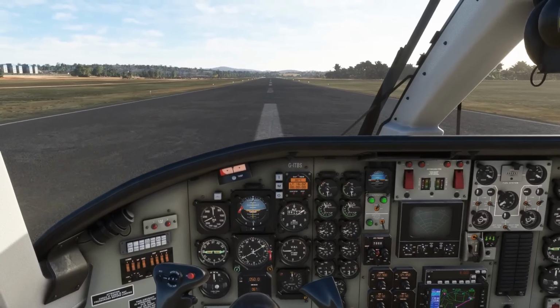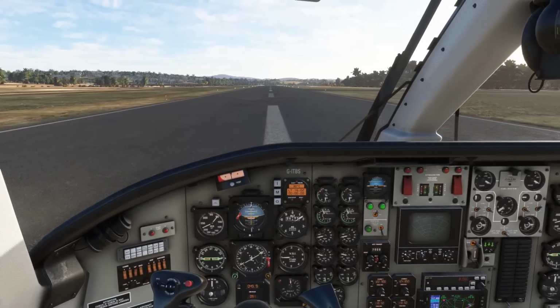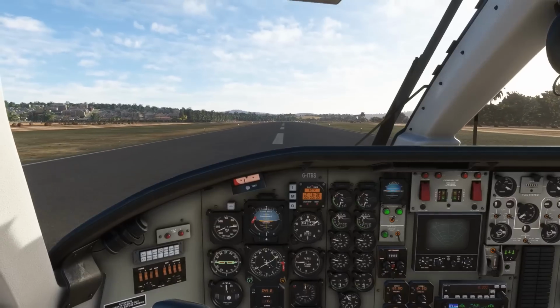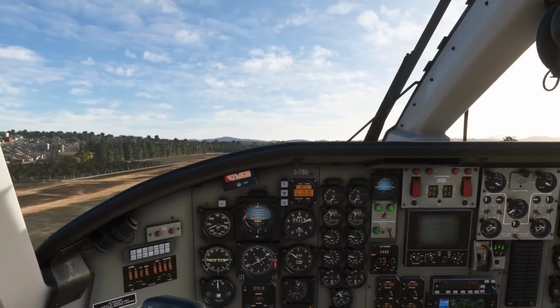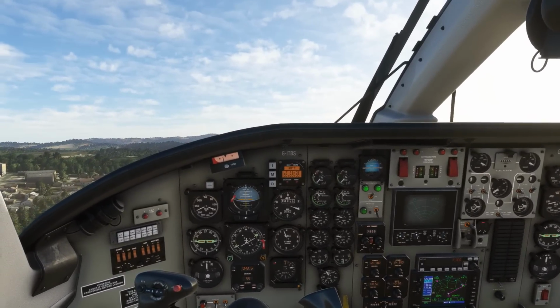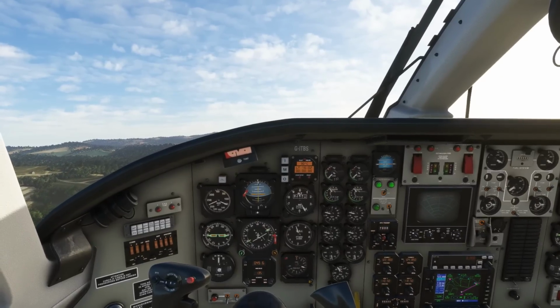Okay, so power is set. Airspeed's alive. Just coming through 80 knots. And there's 90, so back on the yoke. Aircraft perhaps just ever so slightly heavy there in pitch during the rotation, but overall feels pretty nice. We do have positive climb, so we'll take the gear up. And initially we're just going to climb here at 120 knots till we're up through 500 feet, just coming up through 300 feet now.